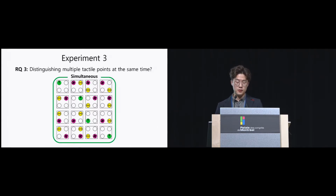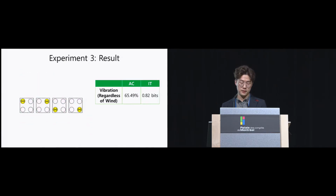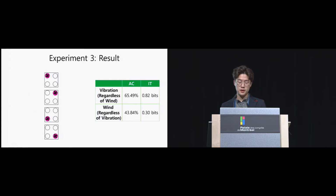To answer if people could distinguish each position of vibration and wind, 16 simultaneous patterns were used for experiment 3. These were all possible spatial combinations of using 1 stimulation point for each modality. The accuracy of the total pattern set was about 30%, quite low, but still higher than guessing by chance. And we particularly analyzed if the participants had at least discriminated the position of vibration regardless of wind position. The accuracy was about 65%, while for wind, the accuracy was about 44%, lower than vibration. It follows the previous results of experiment 2, vibration dominating the wind.